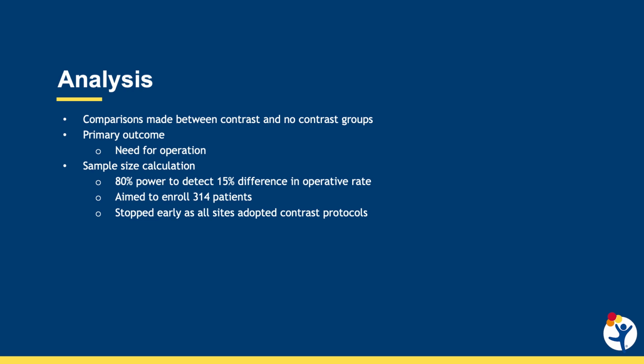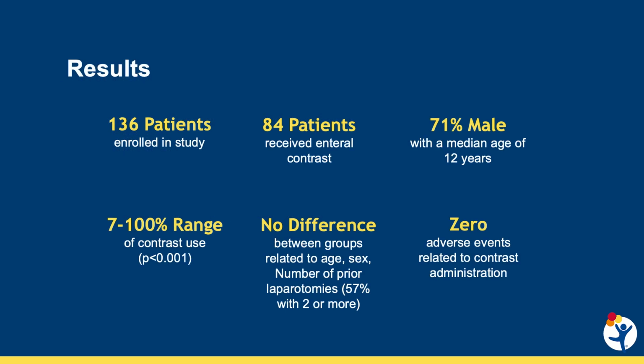The primary outcome was need for operation. We initially powered the study to detect a 15% difference in operative rate based on the adult literature, and we aimed to enroll 314 children. However, the study was stopped early as all centers began to use contrast protocols for nearly all children who presented with ASBO. We enrolled 136 patients, 62% of whom received enteral contrast. The rate of contrast use varied across the 9 sites and ranged from 7% of patients at one site to up to 100% of patients at other sites.